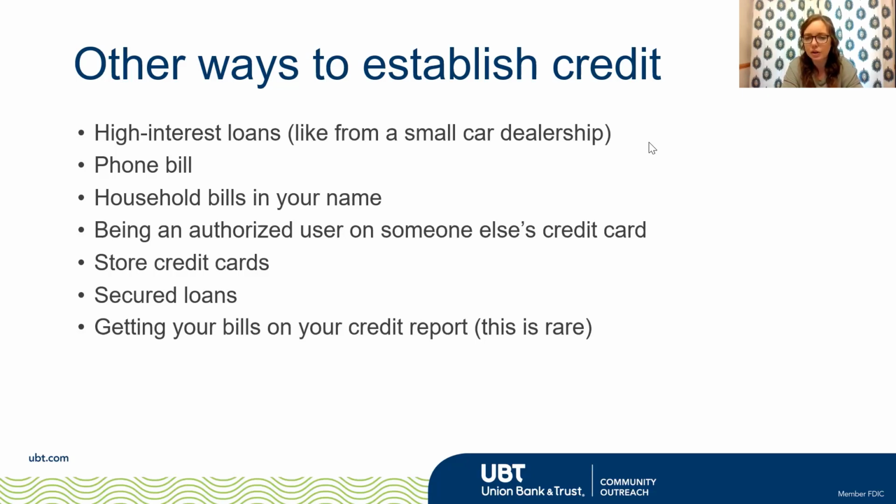And then getting your bills on your credit report. This is where, like I said, utilities, things that you may not see on your credit report, you can actually get them to report it there. But it takes a little bit of work, but if you're determined to do so, I would suggest doing it. That way you don't have to go into debt. It's already a bill that you are paying, okay? If you own a home though, your mortgage is reported to your credit bureau.